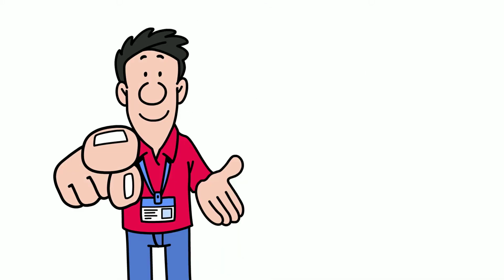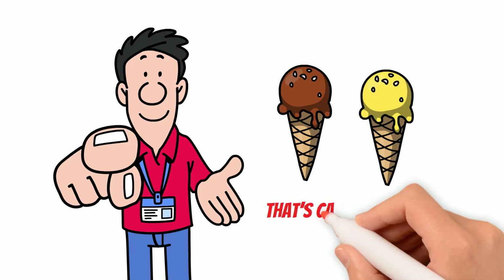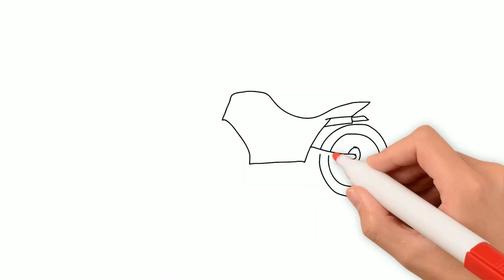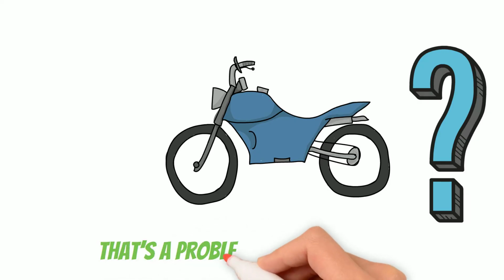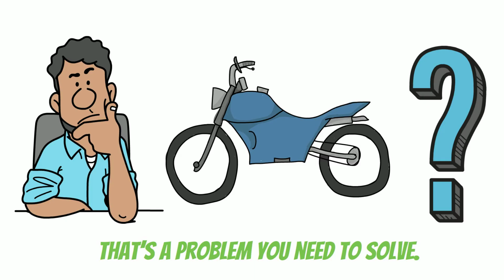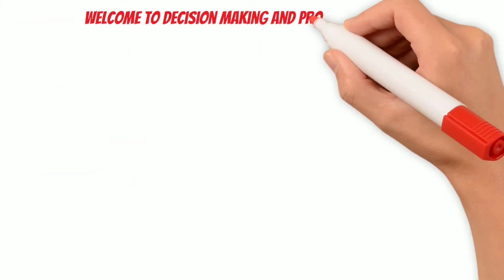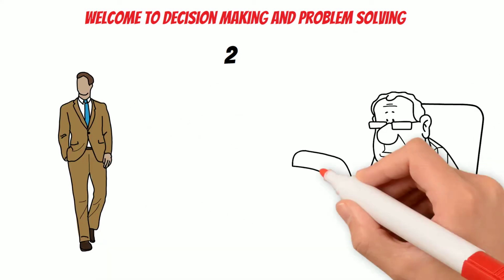Have you ever been stuck choosing between chocolate ice cream and vanilla? That's called a decision. And if your bike gets a flat tire and you don't know how to fix it, that's a problem you need to solve. Now imagine doing this, but in a business. Welcome to decision-making and problem-solving, two powerful skills every leader, manager, and student must learn.